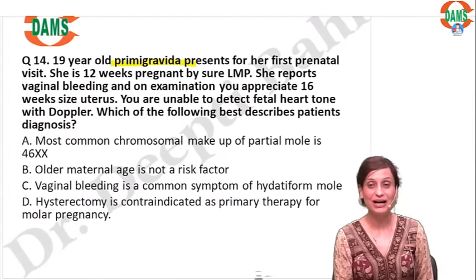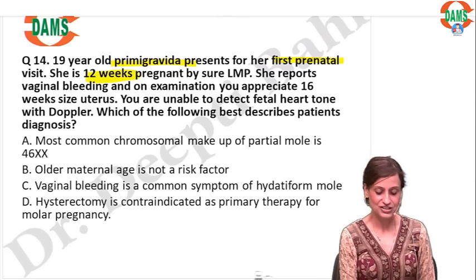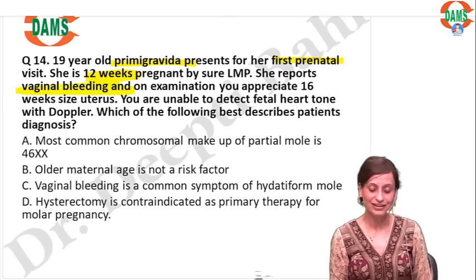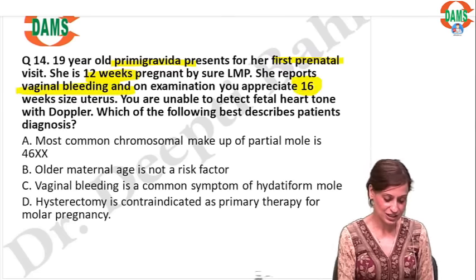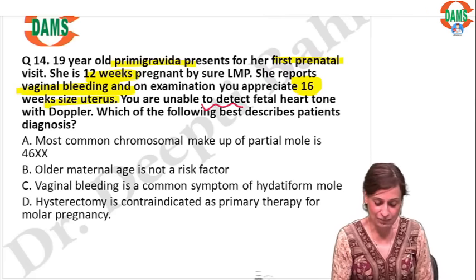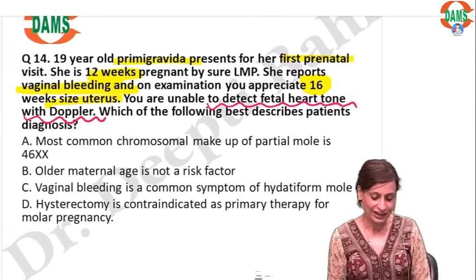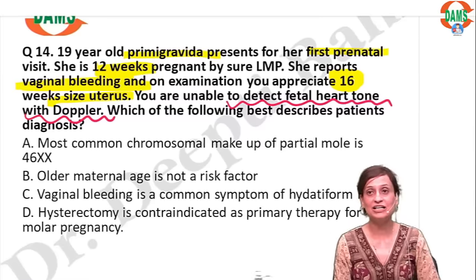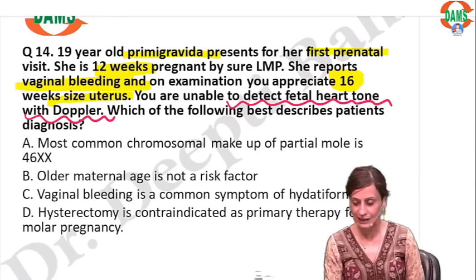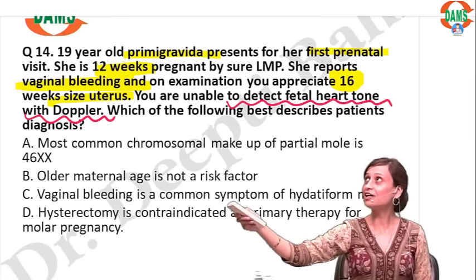Your patient is a primigravida. She has come for her first antenatal visit. She is 12 weeks by LMP. She reports vaginal bleeding and the uterus is 16 weeks in size. You are unable to detect fetal heart tone with Doppler, right? Which of the following will best describe the diagnosis? Okay, commit your answers quickly.